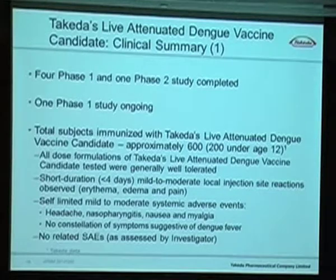In terms of safety, we've vaccinated more than 600 subjects with our vaccine now. All of these dose formulations were well tolerated. Injection site reactions were of short duration and mild to moderate in severity. Systemic adverse events were mostly upper and lower respiratory tract infections. There was no constellation of symptoms suggestive of dengue fever, and there were no related serious adverse events.